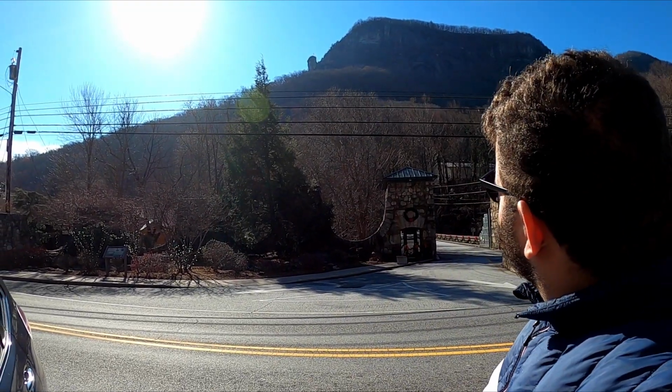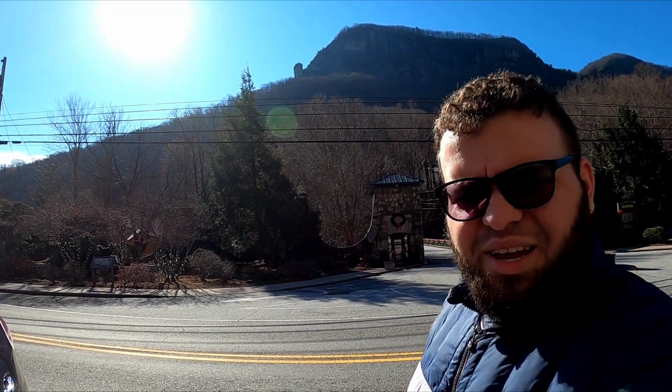And then it somehow got really sunny. I don't know if anybody's up there or not. A little windy up there. I can see the flag flying. So we're gonna go to a couple of the shops and see if we can find anything cute for Princess.